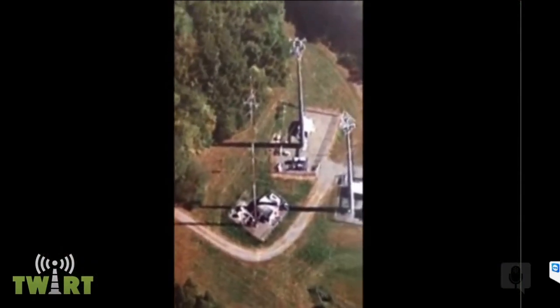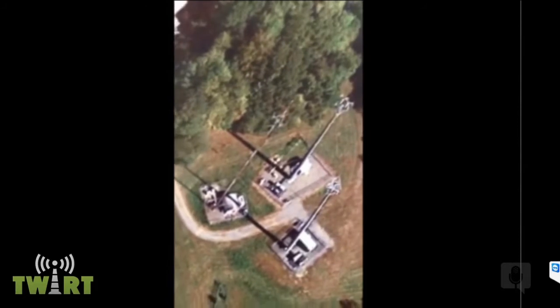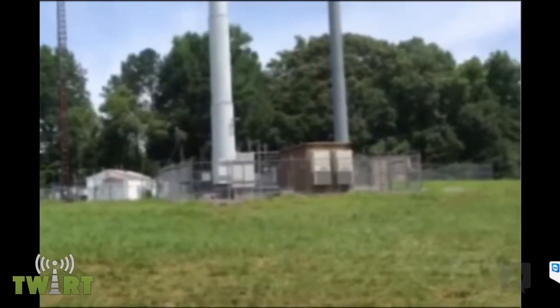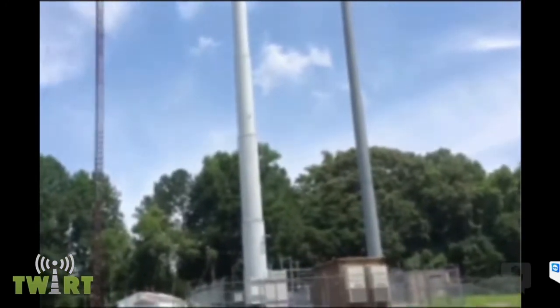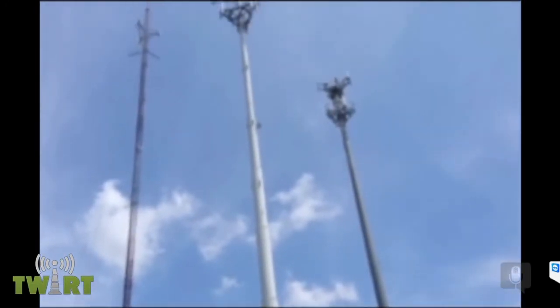In this drone's eye view, the WXGM AM/FM tower is to the left, an American Tower monopole to the right, and a Crown Castle tower in the center. All towers are close, within a 100-foot circle, without interference, and in full compliance with FCC rules.